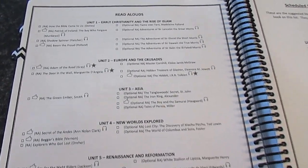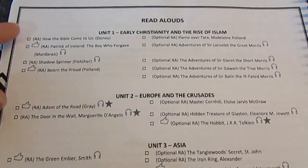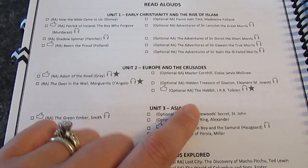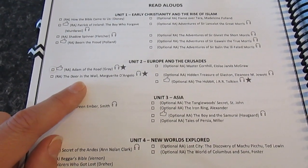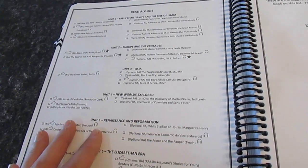They've got read alouds here. This section is all read alouds that you can use for your family. It's just so nice how it's broken up by unit. So this is Unit 1 here, Unit 2 here. You do not want to do all this because it would be really overwhelming. So you just pick one read aloud and get through it that way. You don't have to do a read aloud for every single unit either.